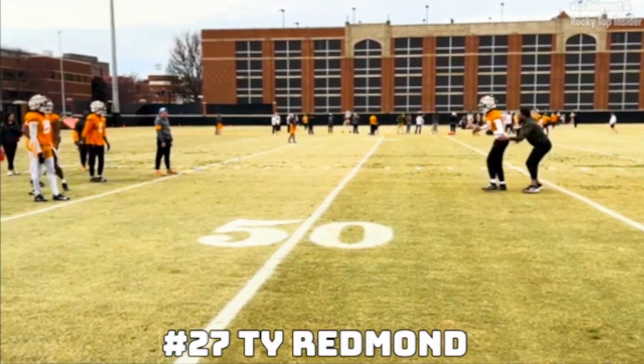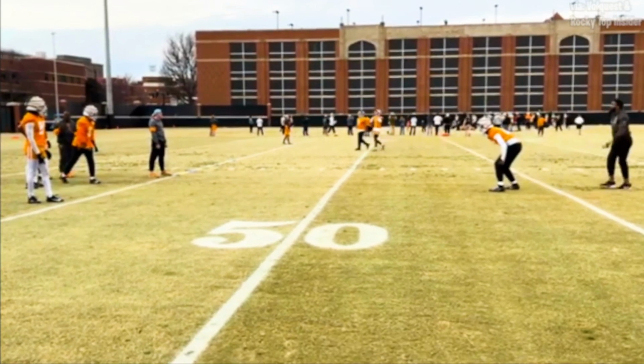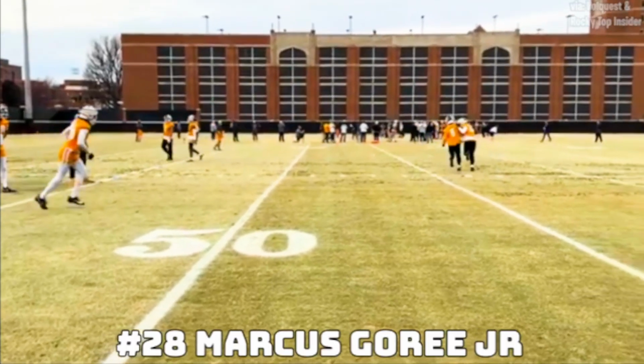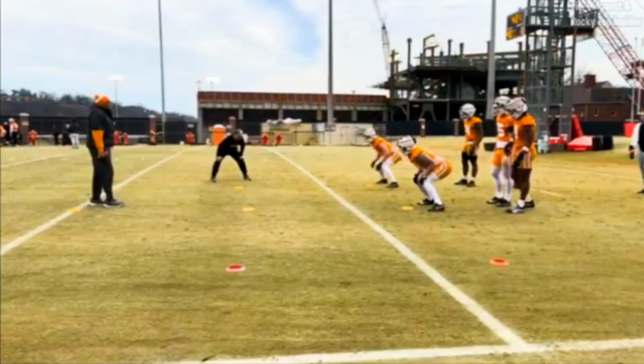Here we have Tyler Redmond. I told you all about him. I think he's going to be really good. He's only listed at 6'2". He's closer to 6'3". I can promise you that. Just look at how tall and long he is. But he looks really good with his breaks and things like that. Number 28 is going to be Marcus Gorey.